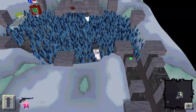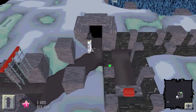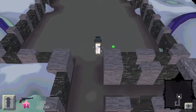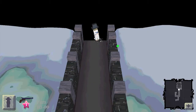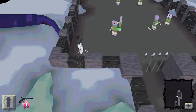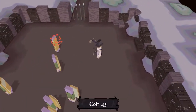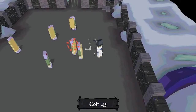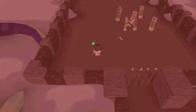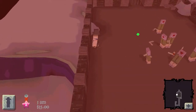Mm-hmm. Dude, you seem to have a weed problem here. Should look into that. So what is over here? Oh. This is just there. Oh crap. Oh my god, shields? Oh my goodness. Ah! I'm gonna die.